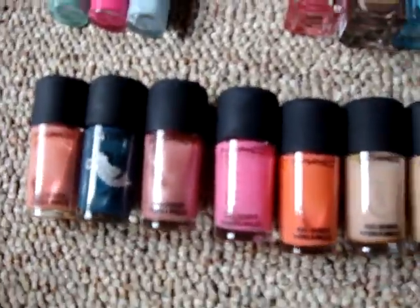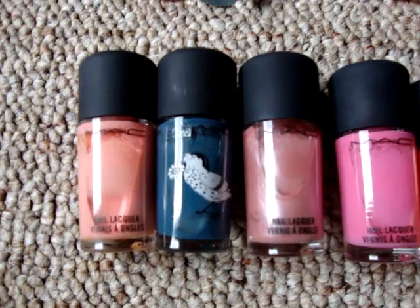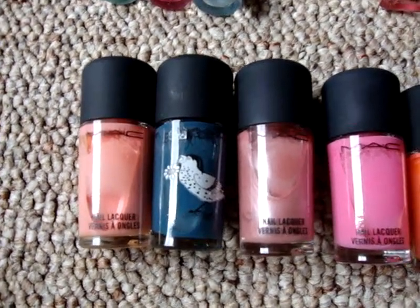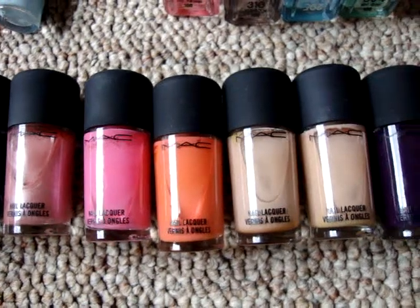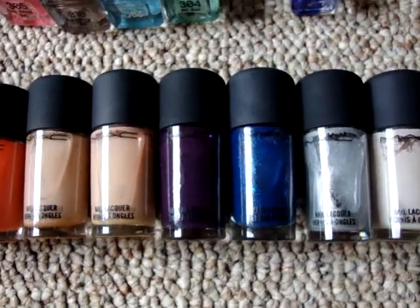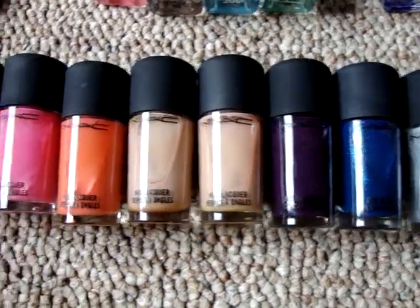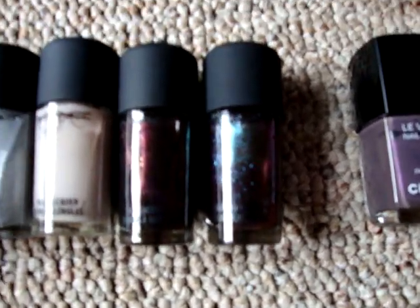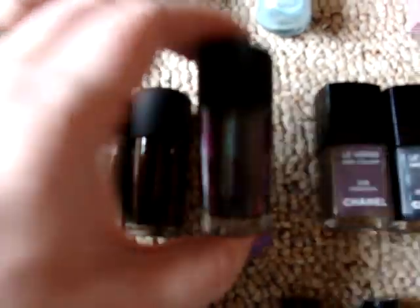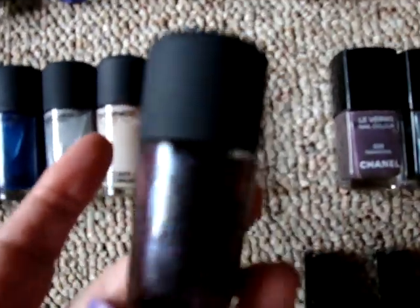And then here we have MAC nail polishes. MAC nail polishes are very inconsistent with their quality. Very hit and miss. Sometimes you get one that's great, and then other times you get one that's horrible. So some of these I've gotten in limited edition collections. Some of them I've gotten at CCOs. But those are all the MAC ones. The best find out of the bunch is this one right here. This is Baby Goth Girl, and it's a dark purple glitter, and it has blue in it too.